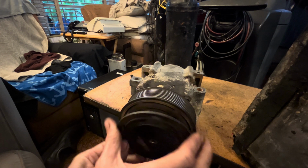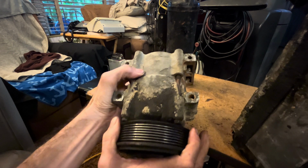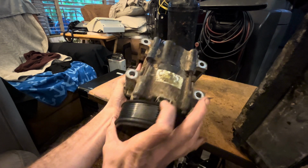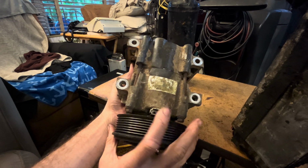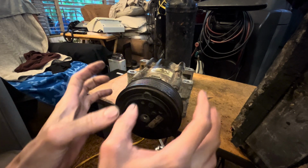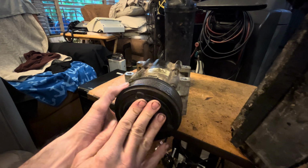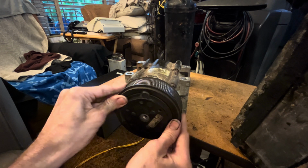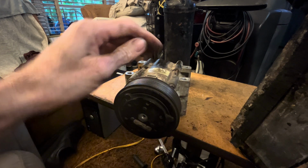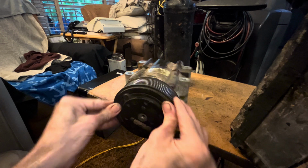The reason they do that is because hidden behind this, there's an electromagnet. There's a connector right here. See this little connector with two wires in it? This connects to an electromagnet. When power is applied to this, a magnet pulls this inward. So it attaches, and then when this rotates, it causes the compressor to rotate. But when it's not engaged, it just spins freely. But when the magnet pulls in, it spins the compressor.